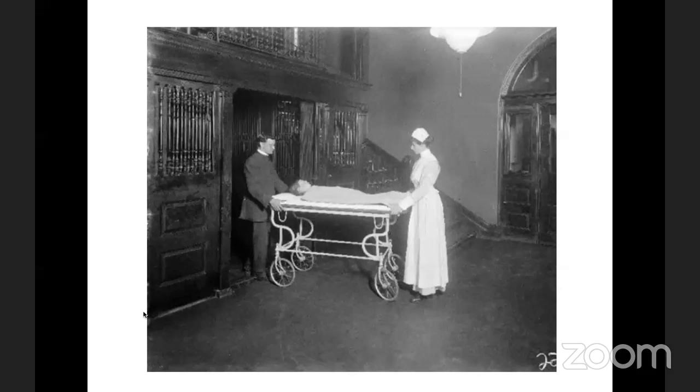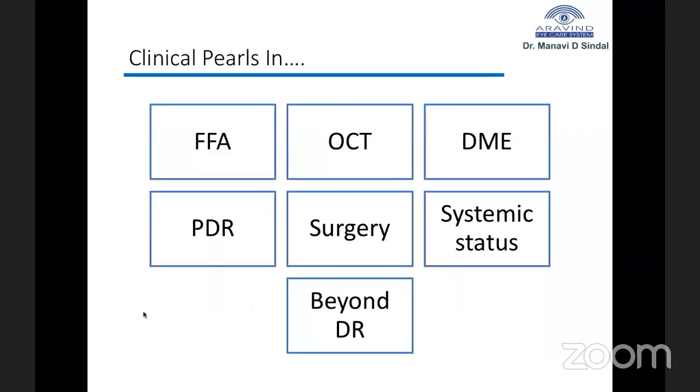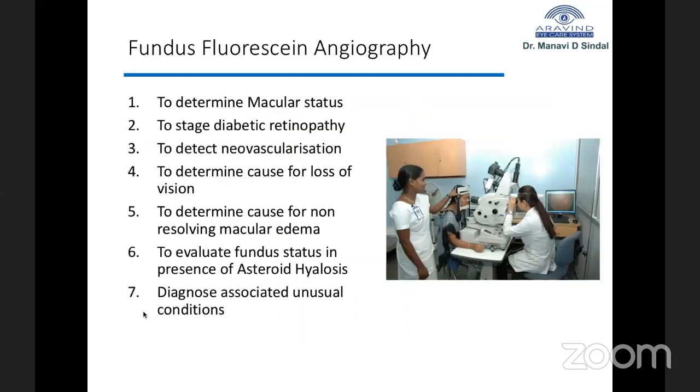This is one of the most common investigations that we do in diabetic retinopathy, and these are the main indications for FFA. To determine the macular status, that is, the status of perfusion of the macula. To stage diabetic retinopathy accurately. To detect neovascularization, because sometimes the NVD and the NVE are not obvious. To determine the cause of loss of vision, and to determine the cause of non-resolving macular edema. Let's see some examples.